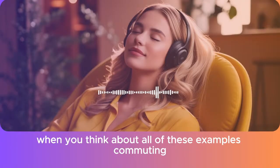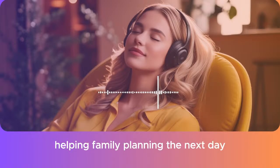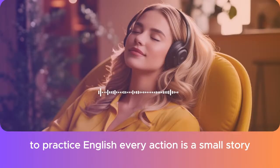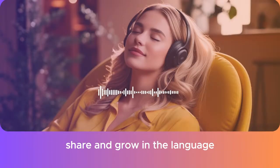When you think about all of these examples, commuting, working, sharing meals, fixing small problems, helping family, planning the next day, calling friends, you realize that daily life is full of opportunities to practice English. Every action is a small story, and each story gives you the chance to learn, share, and grow in the language.